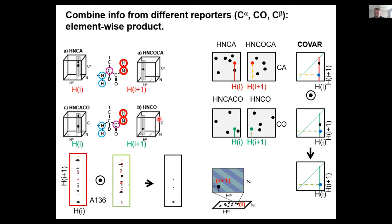But the advantage with our method is that when you run our script, what you end up getting is the same dimensions in the output map. It's an HN array of HN planes, right? So to combine information, instead of looking at all your 3D spectra and figuring out what's going on, you just do an element-wise product. That's the second part that we're doing. That element-wise product only selects for the correlation that corresponds to residues that have the same C alpha and the same CO at the same time. So definitely you get your sequential residue.